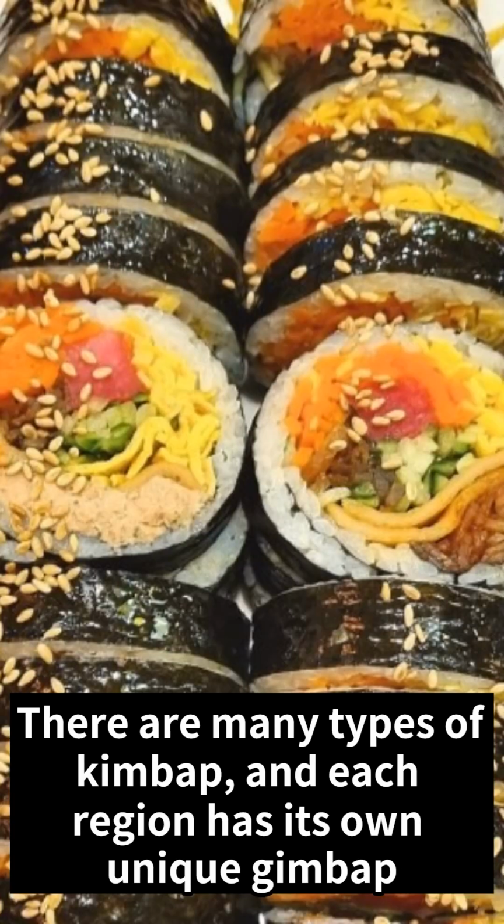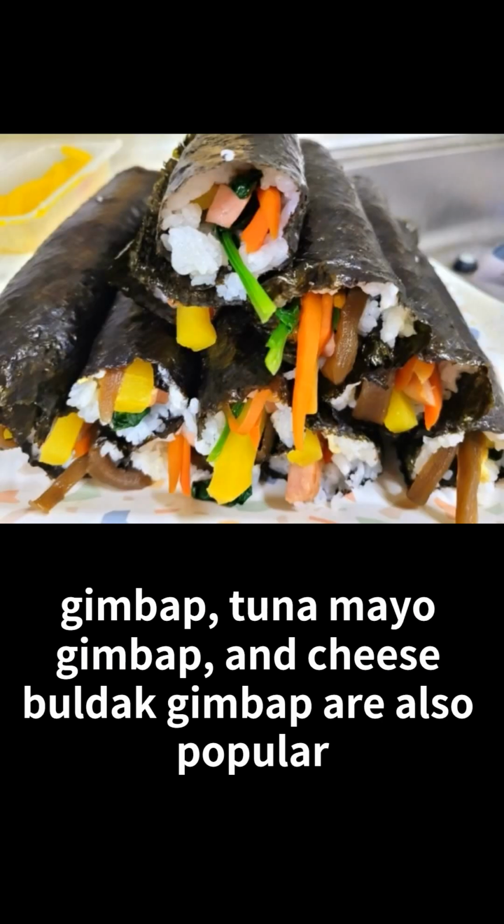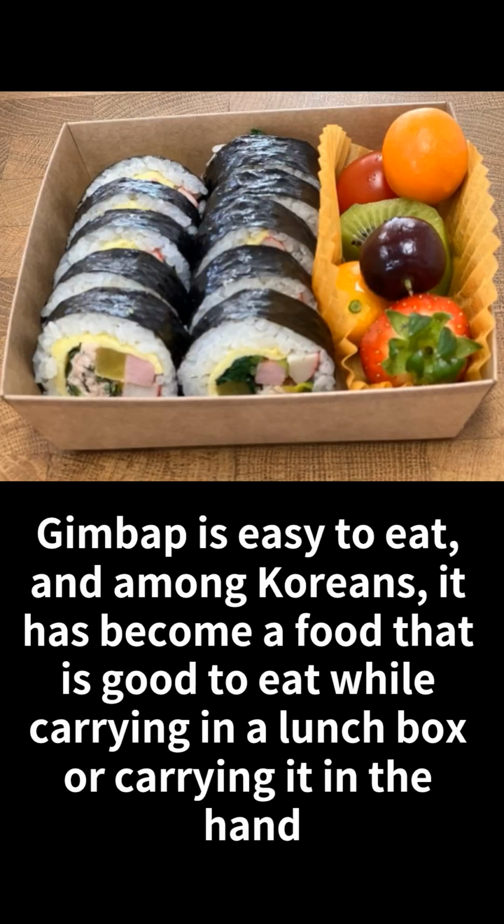There are many types of Gimbap, and each region has its own unique Gimbap. Tuna Gimbap, cheese Gimbap, wild vegetable Gimbap, and kimchi Gimbap are common, and modified Gimbap such as rice cake Gimbap, tuna mayo Gimbap, and cheese buldak Gimbap are also popular. Gimbap is easy to eat, and among Koreans, it has become a food that is good to eat while carrying in a lunch box or carrying it in the hand.